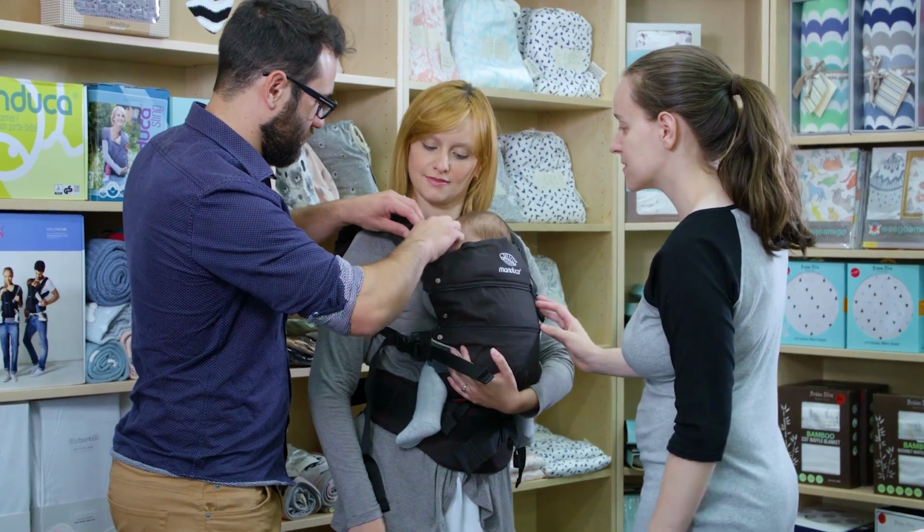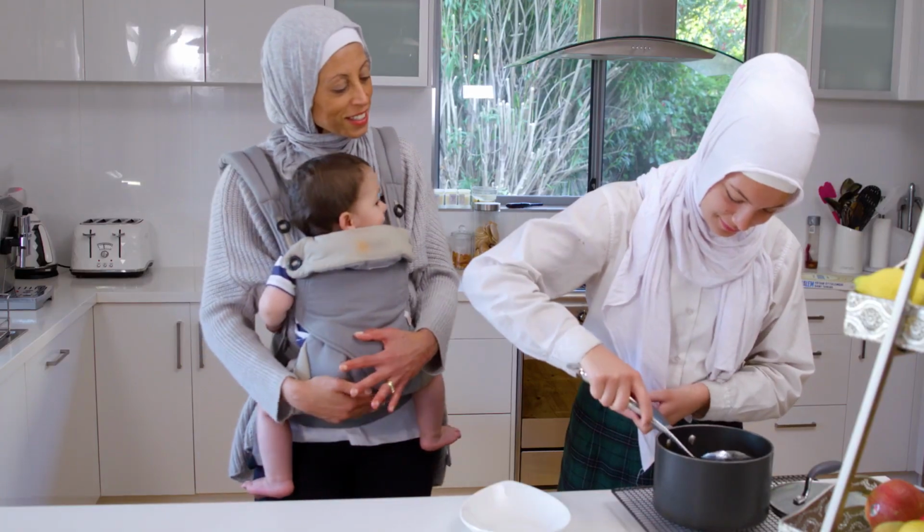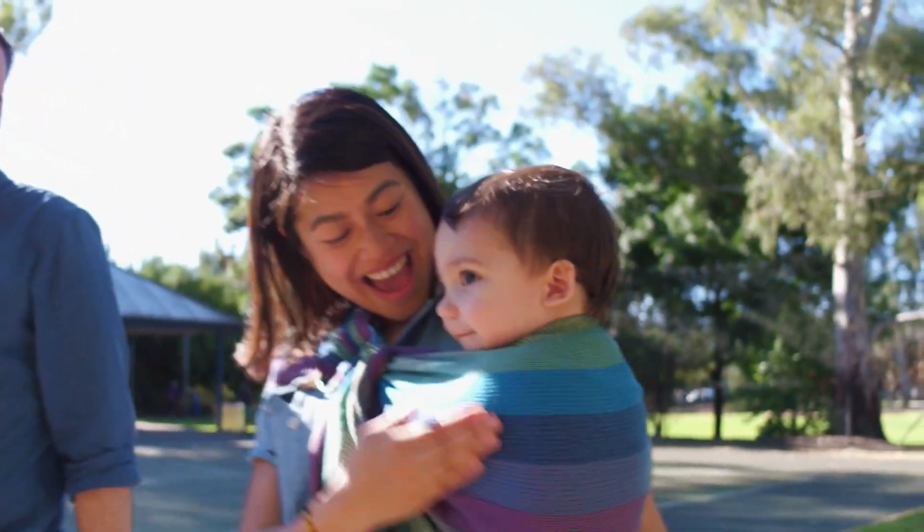So, when it comes to baby slings and carriers, always remember to keep your baby visible and kissable. That means chin up, face visible, nose and mouth free.